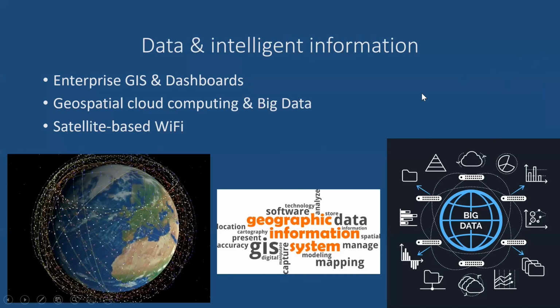So starting with intelligent information and data, there's a lot of advancements these days with enterprise GIS and communicating real-time data and information with GIS dashboards, for example. So I'll mention a little bit about that technology. Geospatial cloud computing and just cloud computing in general is really the direction that things are headed quite rapidly. Even just a few years ago, cloud computing was used, but not to the degree that it is today, and that trend is just accelerating. Big data is a primary driver of cloud computing resources, so we'll talk about that. And then satellite-based Wi-Fi.